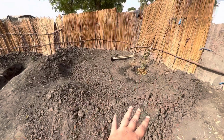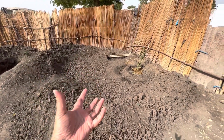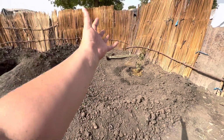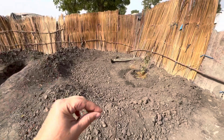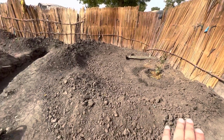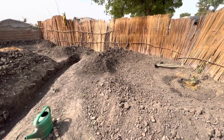This will be completely covered in mulches, and this place will be a concentration of fertility and moisture retention that a lot of other greens can be grown inside. And then we'll surround this with banana trees, with papaya trees, and every part of this system is thought through how it's interconnected and integrated.